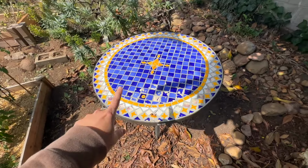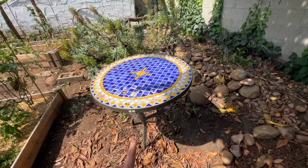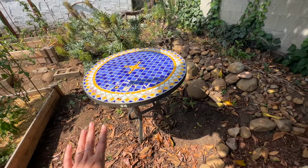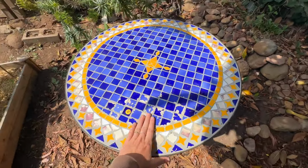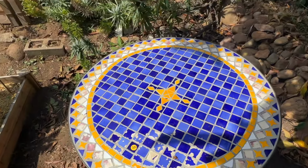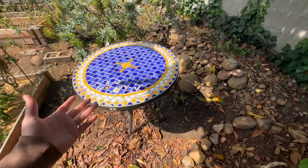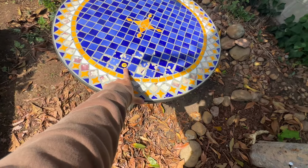So this is the table we got. We just put it out in the yard really quick to see how we like it and where we want it. We would definitely have to clean this area up, but I really love it. It's in really good condition, and it's super sturdy, and I love the tiles and the color. There's just a little bit of discoloration here, but honestly, it's totally fine. These are usually like $200 on Facebook Marketplace. So this was a great steal for 20 bucks. He gave it to us for 20.